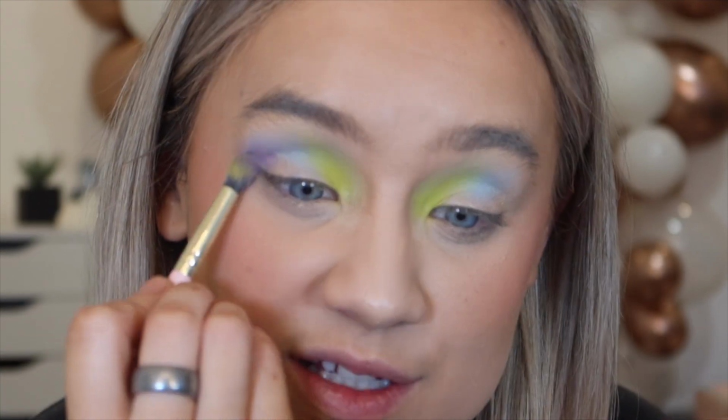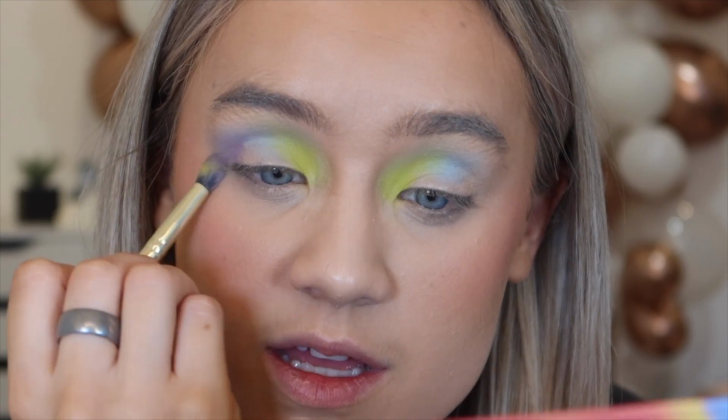Okay, that is better. You can definitely see the colour payoff better there. I think that other one just blended so well into that blue that you kind of lost the purple in it.